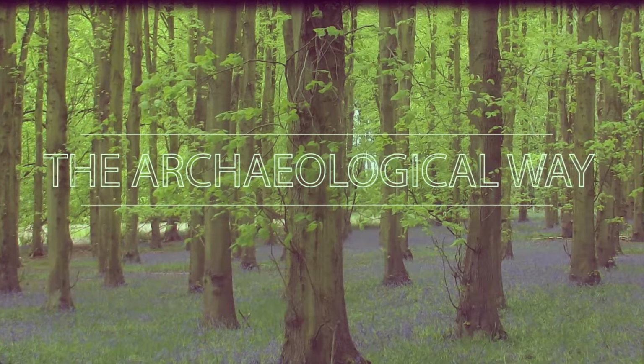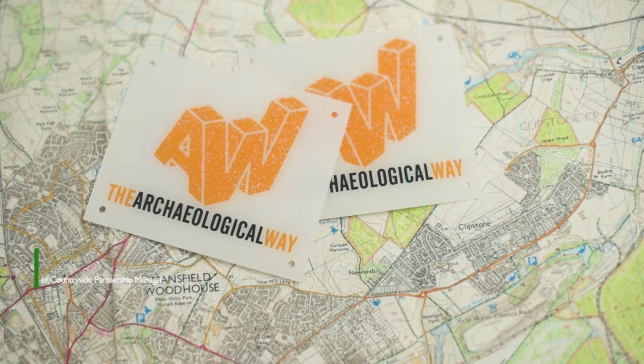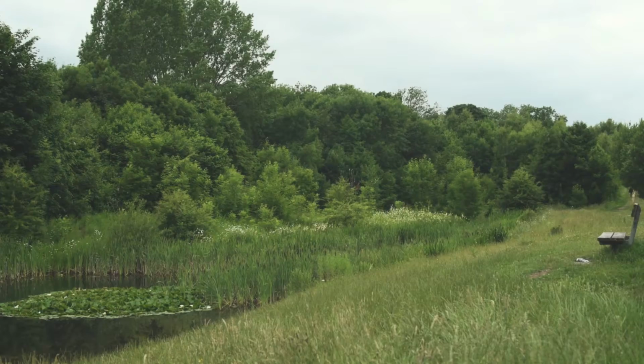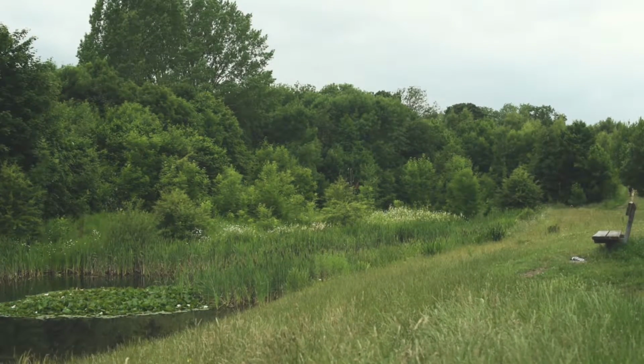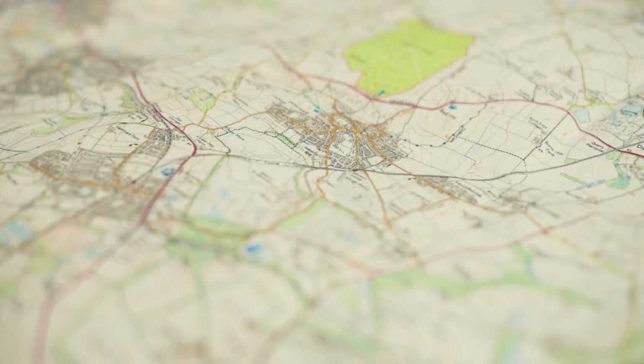Well, the Archaeological Way is a major project from Derbyshire County Council and the Bolsover Countryside Partnership to improve ways that people can get out and about in the countryside. What we're actually doing is reclaiming old mineral lines. So the Archaeological Way that we're stood on today is the Langwith branch line. It closed down in the 60s, 70s, and then we've just reclaimed this. We open it up for pedestrians, disabled people, horse riders and cyclists.